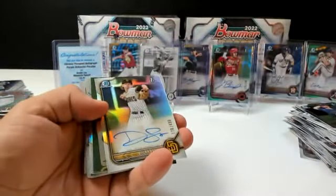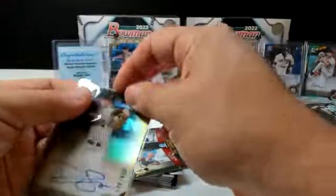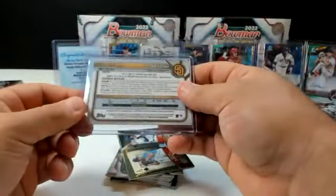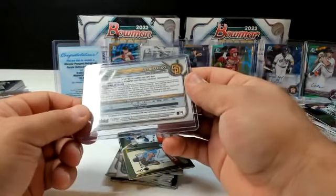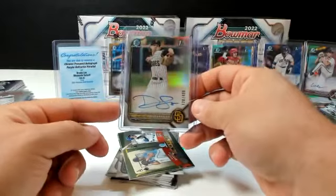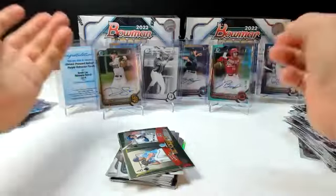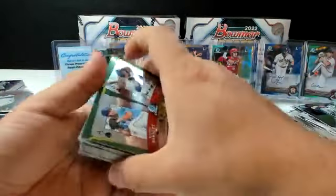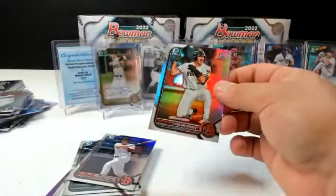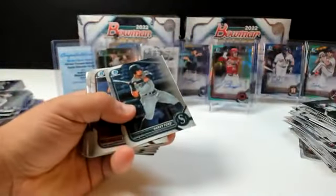And now we got a Dylan Lesko refractor auto. We just talked about him. This is one of the premier arms in the draft. I remember them talking about him on MLB Network quite a bit. He was the 15th pick, had Tommy John in April. Number 13 prospect, Gatorade National Player of the Year. So don't sleep on this guy, Dylan Lesko. I'm just putting up lots of cards. I'm covering other ones. Here's a Melendez. We just talked about him. Here's a refractor of Melendez. So I'll sleeve up the guys I recognize for you.